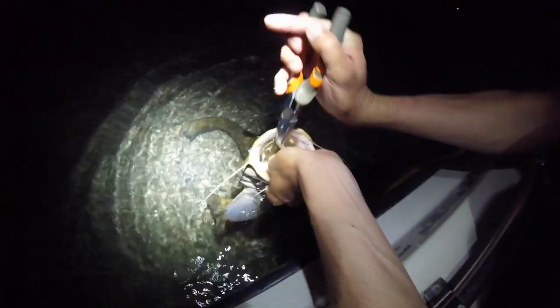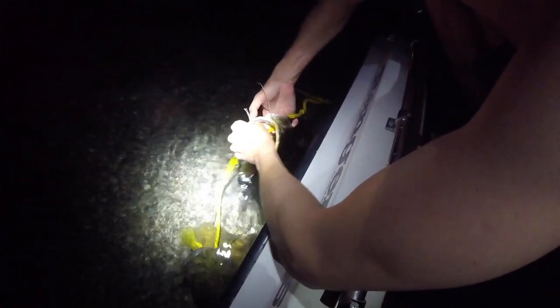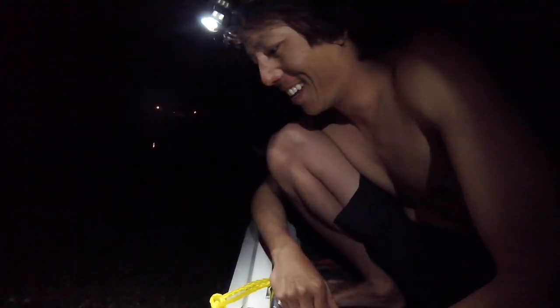See if we can get that bluegill back. Here, you want to grab the pliers? Action. And I get another bluegill bait back. That bluegill's toast.